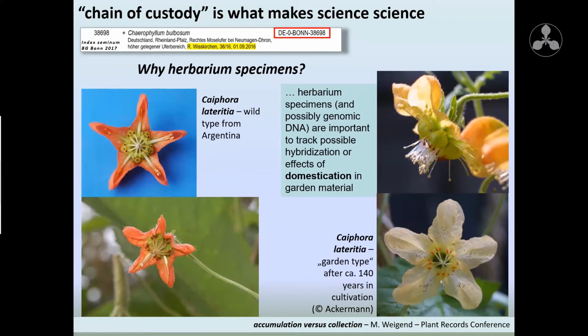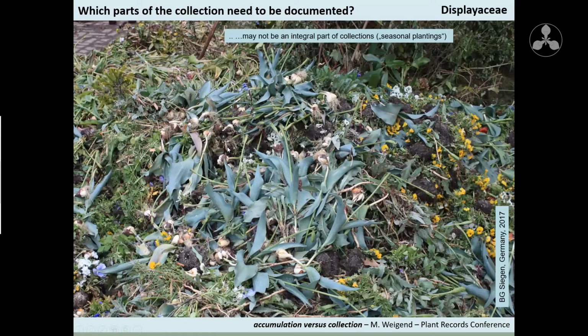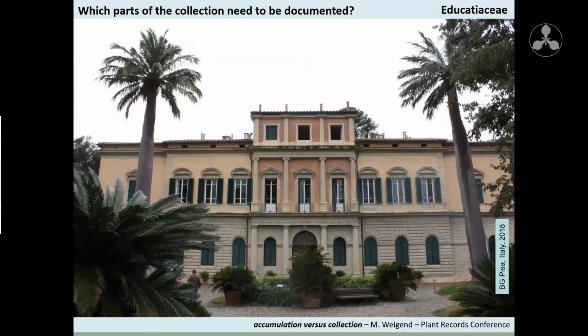So I think I convinced you that we need this documentation and all the records for science, and we need it for conservation. Now, what's with display accessions? The plants that we have for showing. And of course, if you look at the tulips at Keukenhof, you may not want to accession them into your database, because come June, most of them are thrown onto the compost heap, and there's little point in accessioning the new bulbs each year. On the other hand, some plants primarily used for display may be an integral part of the collection, may be actually an emblematic part of the collection, like those Chilean honey palms here in Pisa Botanical Garden.